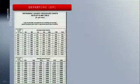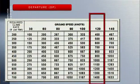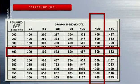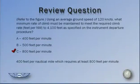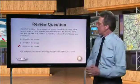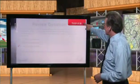But we have a table provided by the FAA. Here's the table. And we can zoom in a little on that. We find our ground speed of 120 knots. We go over to the left column, find our required climb rate of 400. The intersection of that is 800 feet per minute. We go back to our question and answer, the answer being C, 400 feet per nautical mile, which requires at least 800 feet per minute. That's your answer, C.